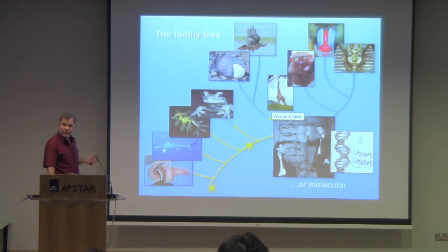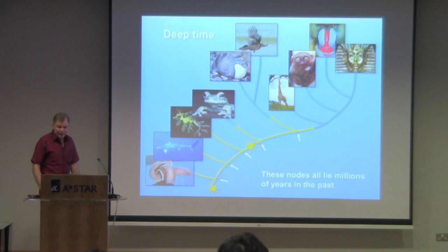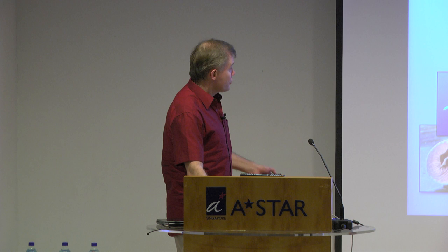However, morphological data retain one key function. Because you see, all these nodes lie, as you can easily work out, millions, indeed in this case hundreds of millions of years in the past. And these branches are awfully long, and these organisms are now really very disparate.